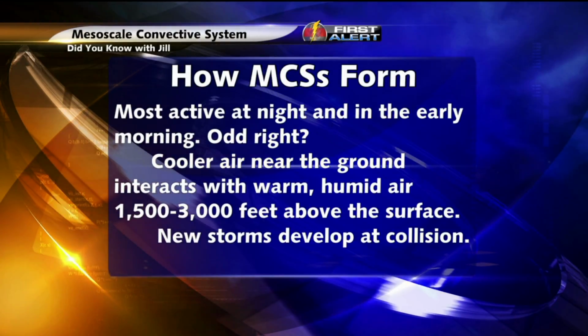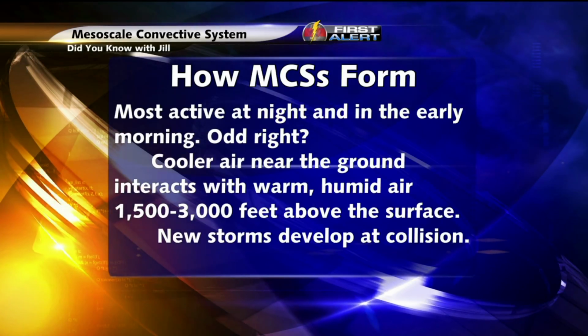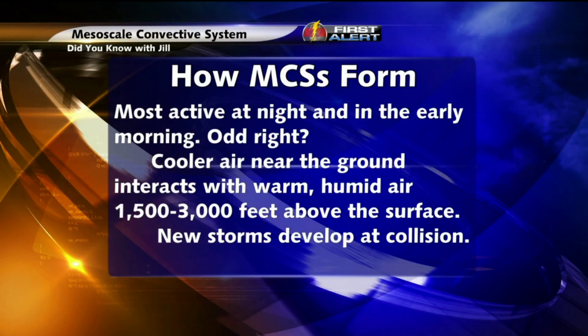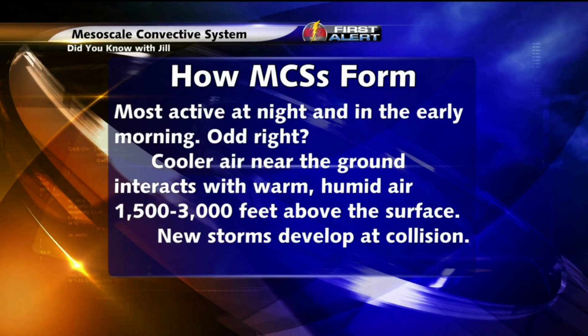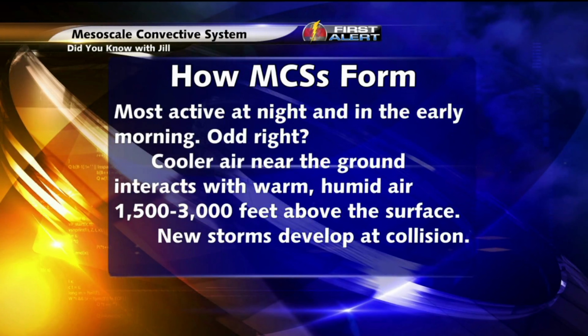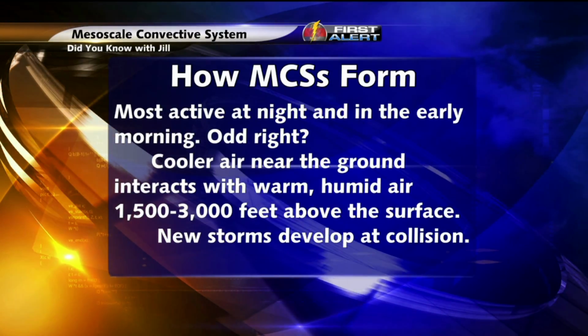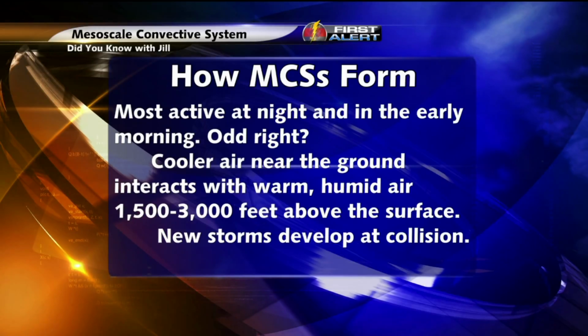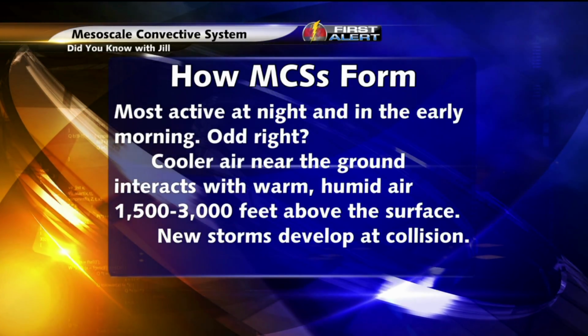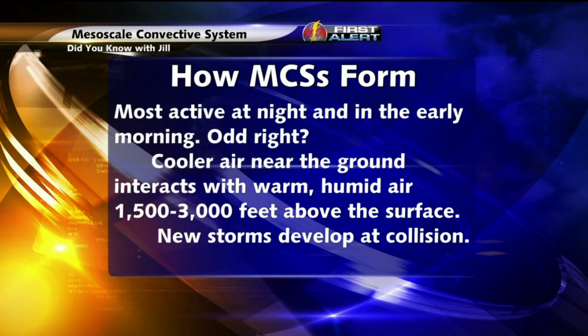Well, they're actually most active at night and in the early morning hours, which may seem odd, especially given what you know about how thunderstorms develop. But what happens is the cooler air near the ground interacts with a warm and humid layer that's about 1,500 feet above the surface. That's known as the low-level jet, and where these two competing air masses collide, new thunderstorms begin to develop, just further feeding this massive complex of thunderstorms.